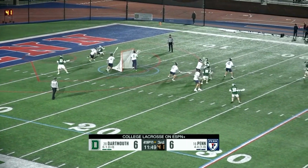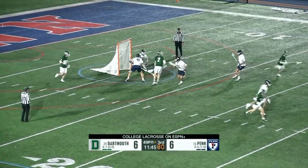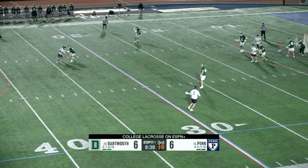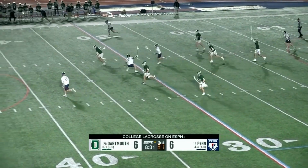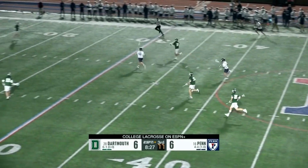Being marked by Skane now. Low shot, and it stayed out mercifully. Shout out to Neil Hartman, man. He'll do that. Dish inside. Rubin has it knocked away. Great check. And a spin away by Grogan. Really good stuff by the pole for Dartmouth.